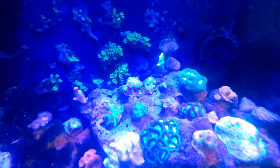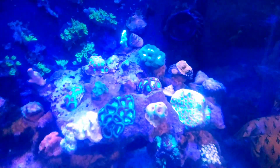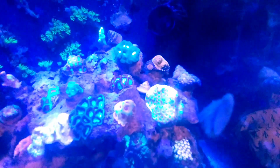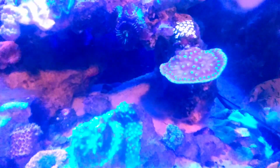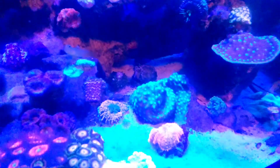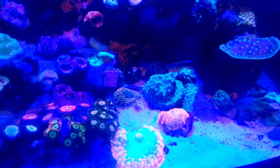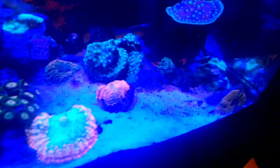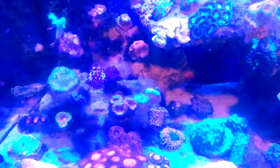That neon green Nepthia in the back, leather. I put both leathers in a few months ago, and they never really grew. So it's kind of the same thing. Things stayed alive well. Some things grew, like I said. This Cyphastria was one of the first ones in there, so I got like an inch of growth off the plug. But most of it was just keeping it alive. There's some Montipora, that green right in the middle. It grew for a little while and it stopped.